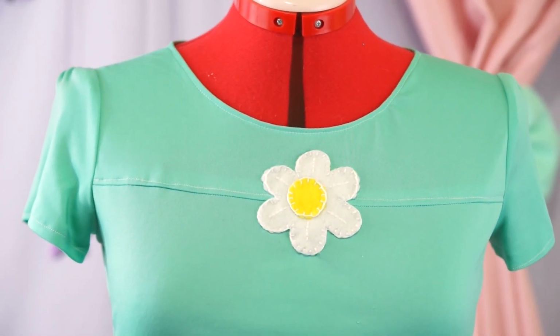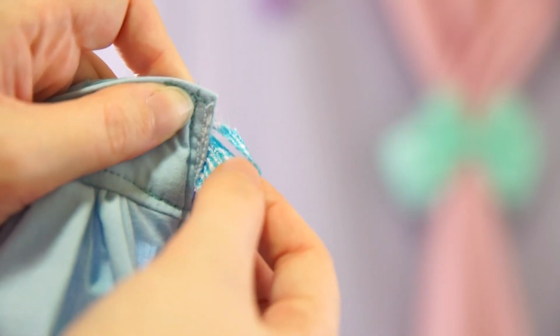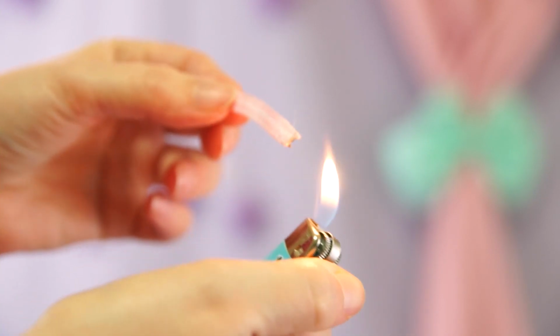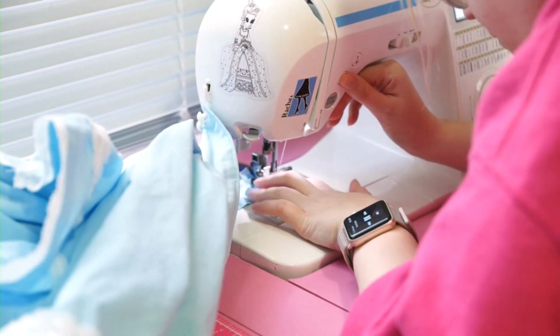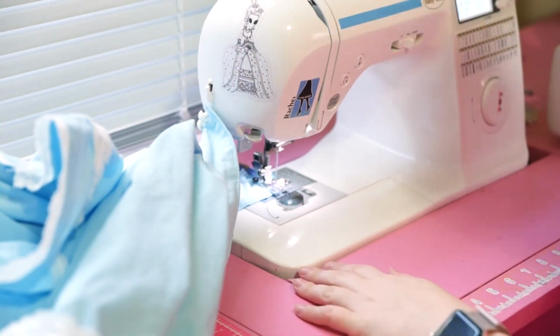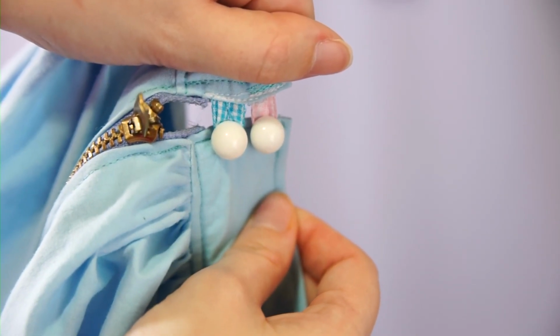This blue skirt has some button and ribbon loop closures on it, and one of the loops has frayed. 1.5 inches of scrap ribbon is all it takes to fix this. This is an all polyester ribbon, so I can burn the ends to melt them, and that'll keep them from fraying in the first place. The zipper on this skirt is really old and really low quality, and it will fall down if the loops are not secure, so now it's safe to wear in public again.